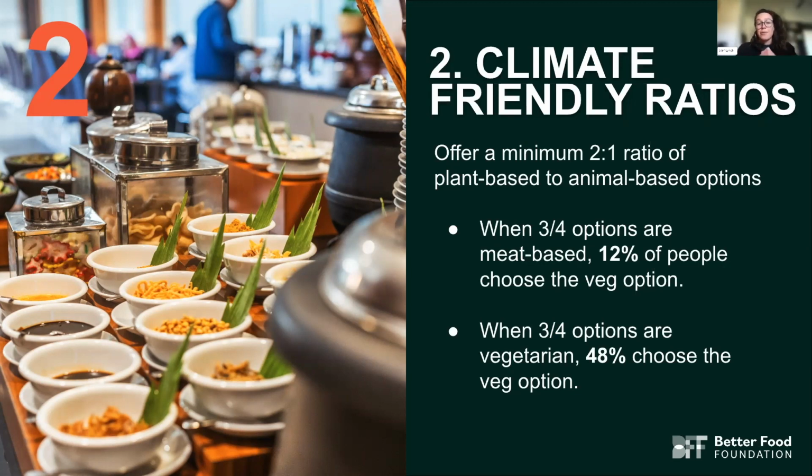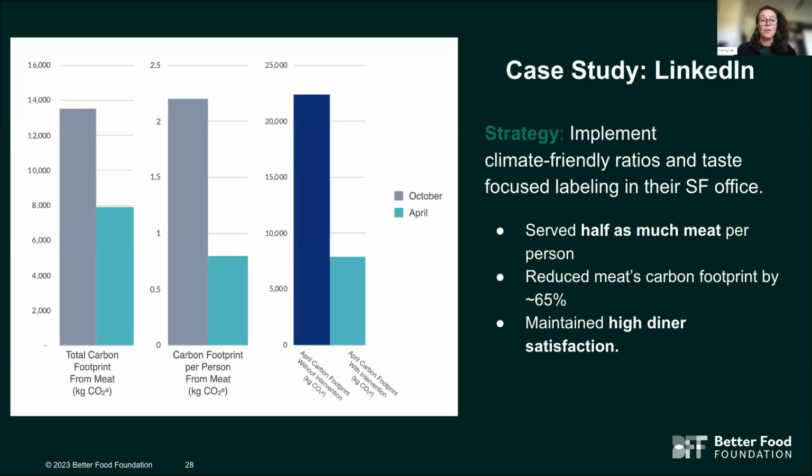When three-quarters of the options are meat-based, only 12% of people will choose the veg option. But when the opposite is true and you have an abundance of veg options, almost half the amount of people will choose that. We did this at LinkedIn San Francisco office. They just increased the amount of plant-based offerings that they had, and they ended up serving half as much meat, which reduced their carbon footprint by 65%.